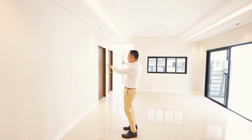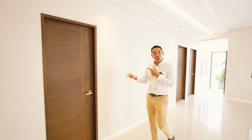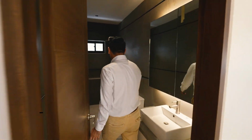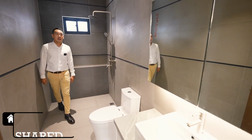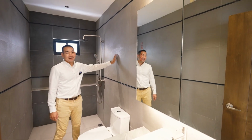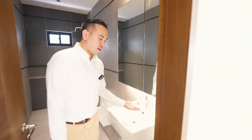Now you have 2 more bedrooms here. This is the second and the third room, and they have a shared bathroom. I walk in because maganda yung spacing niya, and it has a cooler design with the gray tile. Cool indirect lighting effect here.